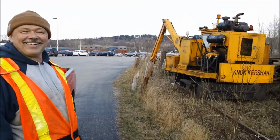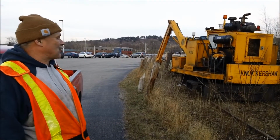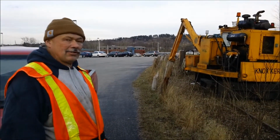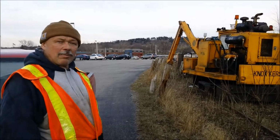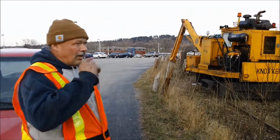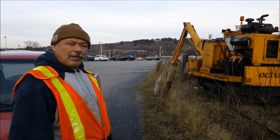Well, never-ending job. You've got a lot of work to do, just trying to clean the line up. Picking up old rail, loading these up, putting them in gondolas. I don't know, maybe tomorrow or Monday, you'd have another piece of equipment in here, a log truck. Load these old rails up and put them in a gondola and be shipped out.